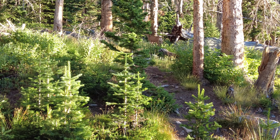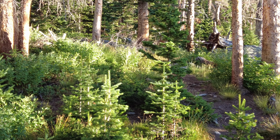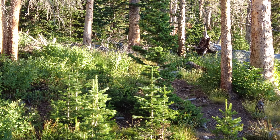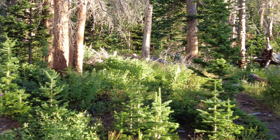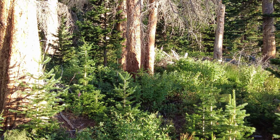I don't know if you can see it very well, but there's a deer heading off into the trees out there ahead of me on the trail. I was down here by the lake as the sun was coming up. And it's heading off into the trees.